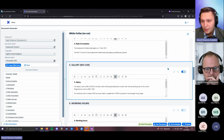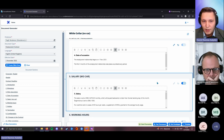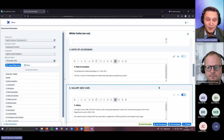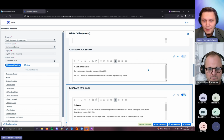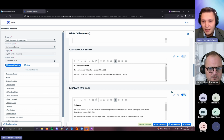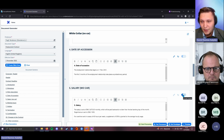In these text elements, there's also some other options for me. As an HR admin, I'm allowed to do some stuff that other people are not. And also it's specific to the template, of course. Date of accession, I am, for example, allowed to edit, but I'm not allowed to remove the section entirely. Whereas salary section, it has been enabled that I'm allowed to remove the entire segment.